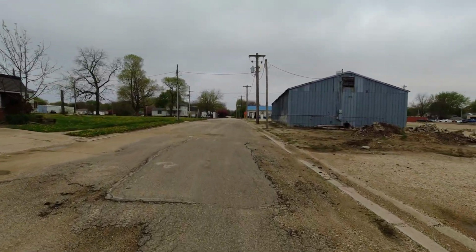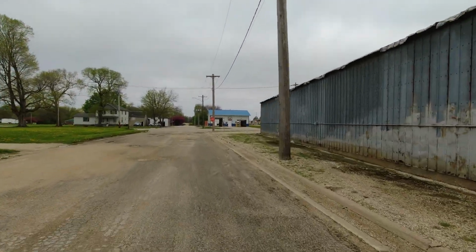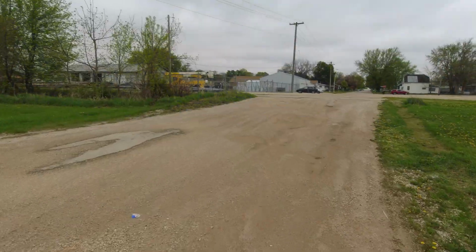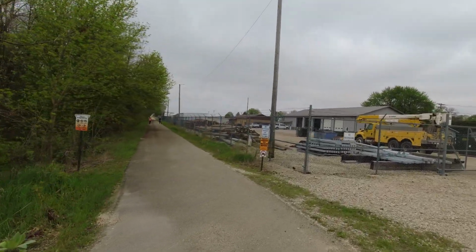Trailhead here, but there's no signs on how to get to the trail just on the other side of town. We can see it. I'm guessing we just kind of go along this road and we'll be able to hook back up to it. And that worked. Here we are, back on the trail after a couple block break.